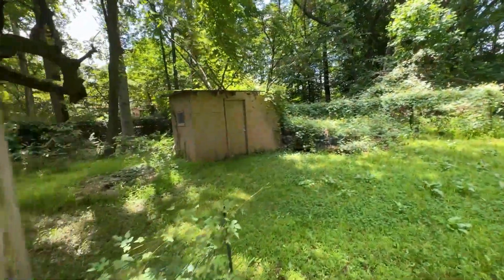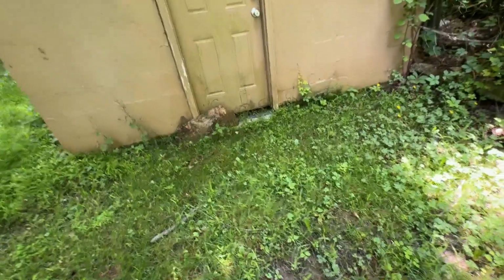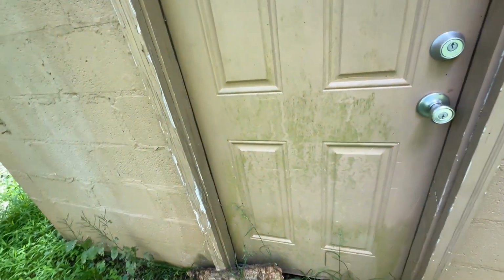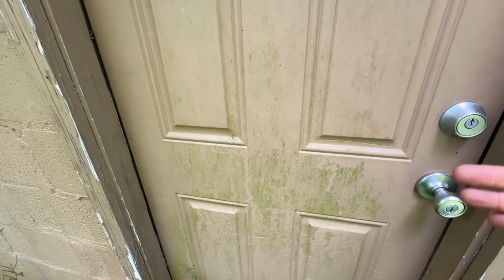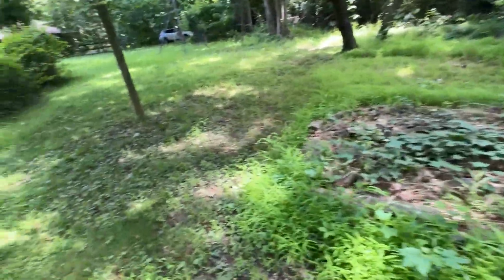Curious about what this is. Should I go in? It's a little wet. No telling what's in here. Nope, it's not. And that key, I don't think will work. Anyway, no need, that's not a big deal.